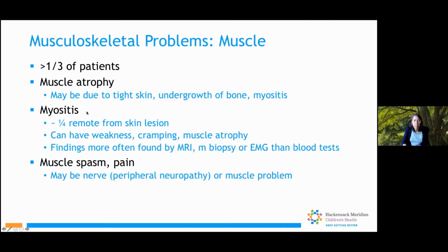That inflammation we call myositis, and this can also occur remote from the skin lesion in about a quarter of the cases. And the child could have problems like weakness, cramping, as well as atrophy. And this we're going to diagnose often by MRI. Blood tests can help, but that inflammation is often very limited, so may not show up in the blood. These children can also have muscle spasms, dystonia, or pain, and this could represent a nerve problem, peripheral neuropathy, or it could represent a primary muscle problem.